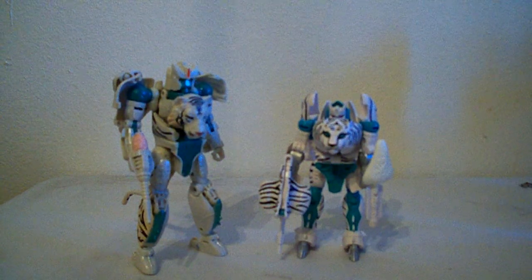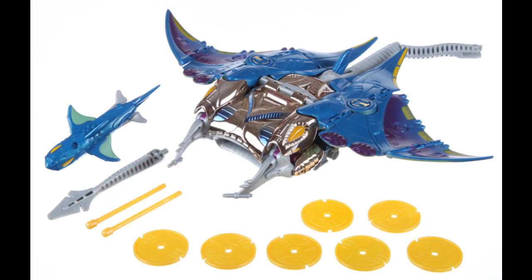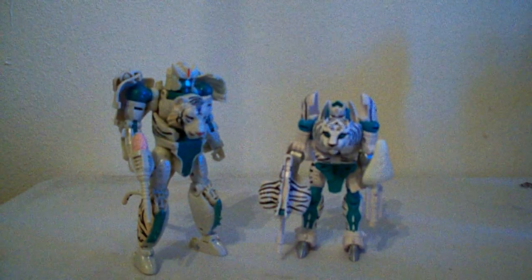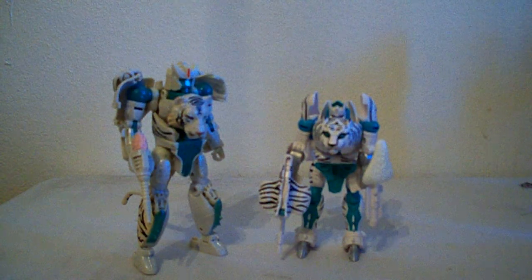At number 4, we need a Leader class Beast Wars Depth Charge. I think with how big rays are, and just sort of the wide body shape that they have, a Leader class would do him a lot of justice. So they could make him rather wide, give him a wide wingspan, or fin span, I guess. I think that would be a really good figure for them to do.